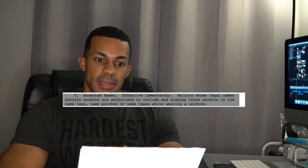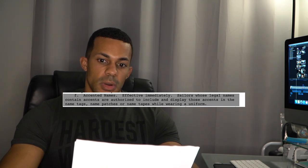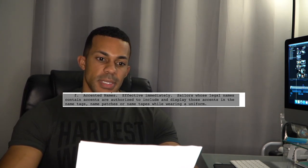But accented names, effective immediately: sailors whose legal names contain accents are authorized to display the accent on their name tags, name patches, or name tapes while wearing a uniform. Previously, if you had a dash over a certain letter or some type of symbol that helped accent your name, the Navy did not recognize that. So you would still have all of the characters of just lettering, just not any special characters. Now the Navy sees special characters and is authorizing that in all of the uniforms.